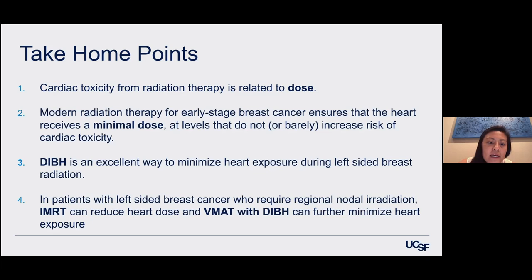And I want to make a point here, which is that this is not comprehensive. There are many things we haven't talked about that we do in our practice, including prone breast treatment, partial breast irradiation, and even omission of radiation in carefully selected patients. And of course, these would all be things that you would discuss with your doctor if you needed to.